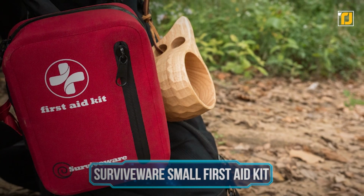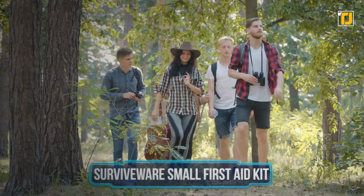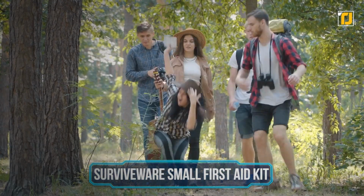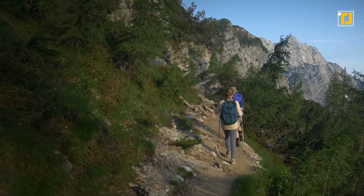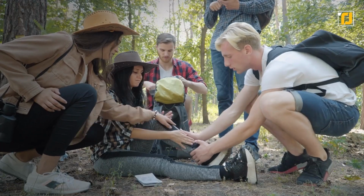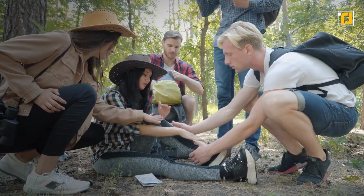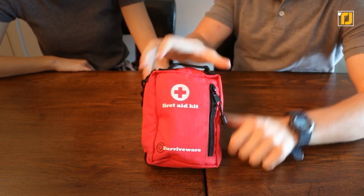Number 7. Surviveware Small First Aid Kit. There's a very high chance that you get injured when outdoors, especially in distressing situations where everything seems like it's at stake. Having a first aid kit in your traveling gear is essential, and the Surviveware First Aid Kit is a better choice than many.